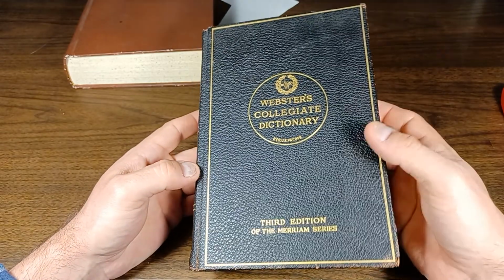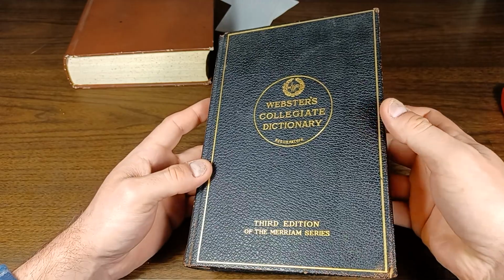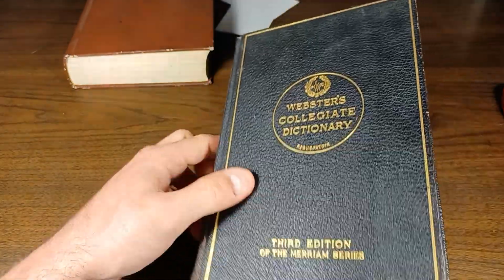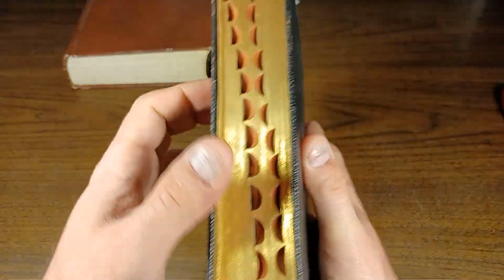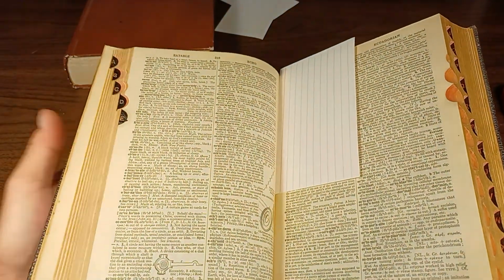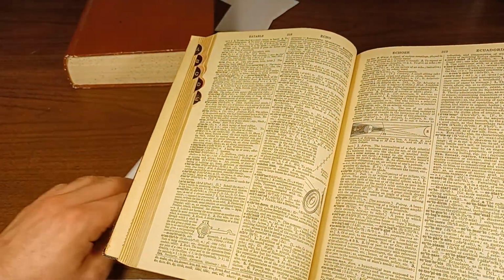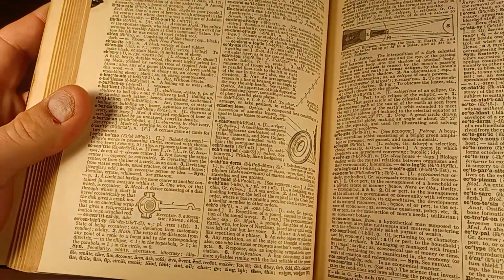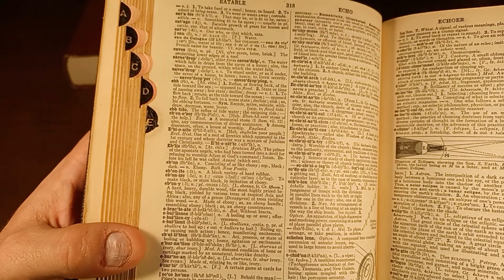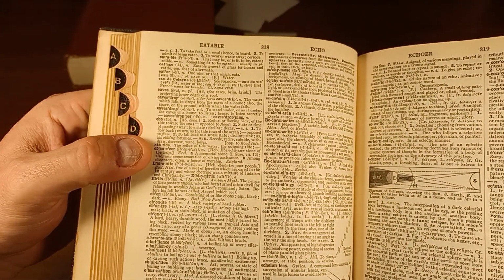It's actually proven to be a useful resource at times. It does contain some words that I don't find in the newer collegiate dictionaries. And yeah, I know you can look everything up online, but I like to look at a print dictionary sometimes. And I really enjoyed seeing this. It has the word Ebenezer, which is over here somewhere. I'm always looking through the camera, which makes things interesting. There we go.